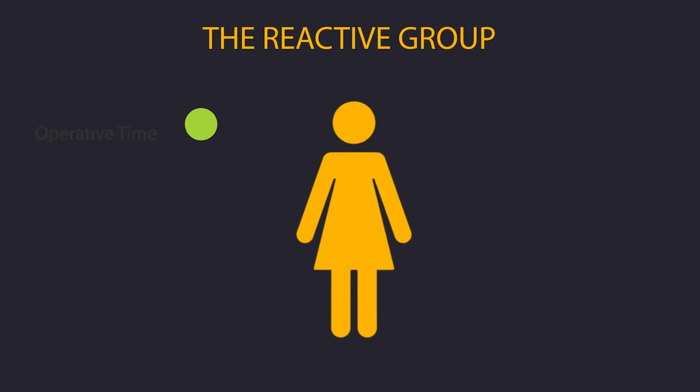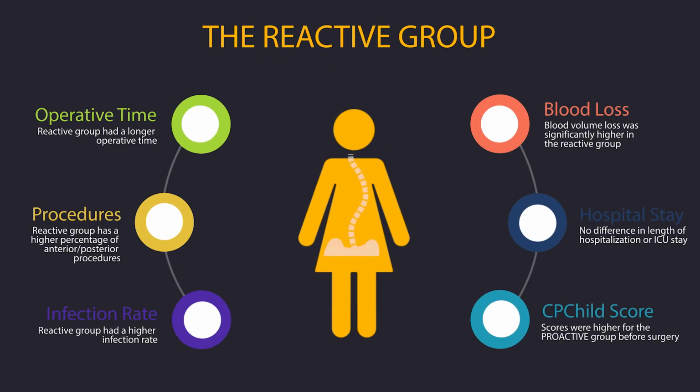The results showed the following. The reactive group had longer operative times, higher percentages of anterior or posterior procedures, and higher infection rates. Blood volume loss was significantly higher in the reactive group. There were no differences in length of hospitalization or ICU stay between the groups. CP Child scores were higher for the proactive group before surgery, but 2 years after surgery, the reactive group had lower scores.